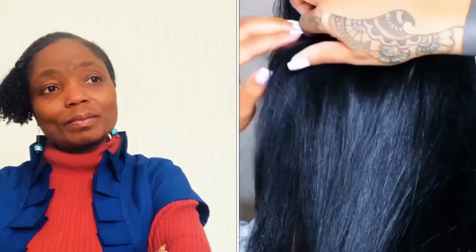She's flat ironing her hair. Me, never in a million years am I going to flat iron my hair. I feel like if you do that, you damage the hair. Even though I know the hair will revert back, I'm still just, she wants her hair straight. Okay.